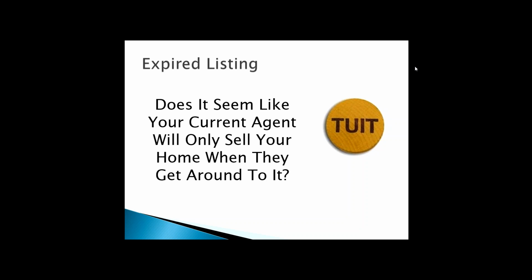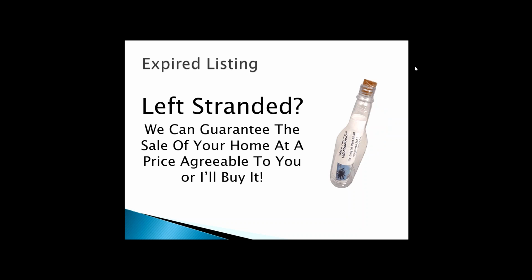So we say, does it seem like your agent will only sell your home when they get around to it? And then we explain that this is a round to it, and now you've gotten it, so now you can feel free to sell your home, right? So we have fun with it. Here's another one. Left stranded: we can guarantee the sale of your home at a price agreeable to you, or I'll buy it. And we send a little message in a bottle.